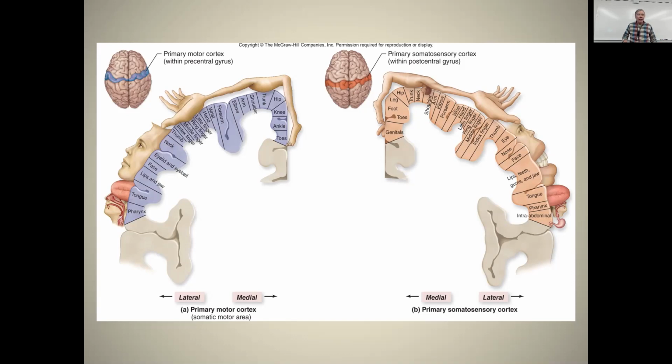Now, at the end of the semester, we'll talk about the muscle system, how muscle works. And a motor unit is how many muscle fibers are innervated by the same motor neuron. So on your back, the motor units are huge. There's hundreds of fibers that are controlled by one motor neuron. So they make large, unsophisticated movements. They're not delicate movements.